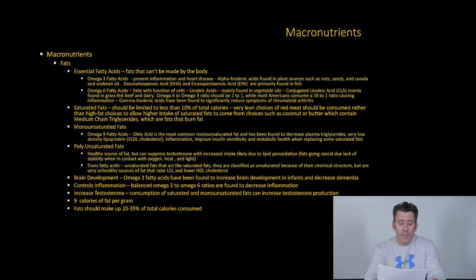Some important functions that fat helps provide would be brain development. Your omega-3 fatty acids have been found to increase brain development in infants and decrease dementia, while controlling inflammation. Balanced omega-3 to omega-6 ratios are found to decrease inflammation. Increased testosterone, as I said earlier. The consumption of saturated and monounsaturated fats can increase testosterone production.